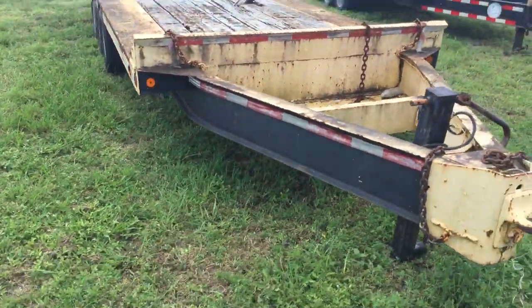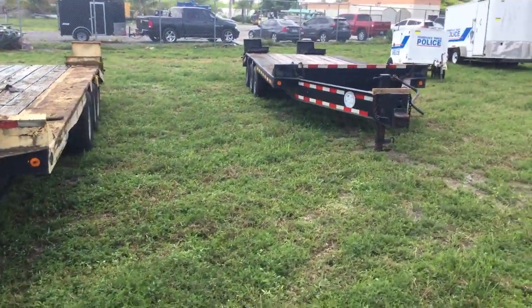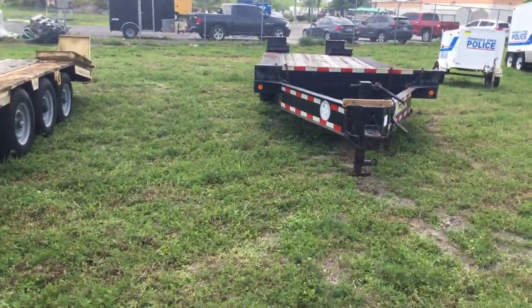It's a good looking trailer. It'll clean up nice with a nice coat of paint and some nice reflectors. It'll look just as nice as that one.